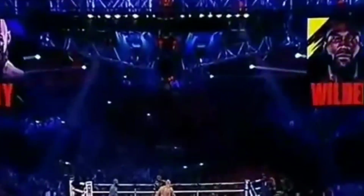The long lineal line, the WBC belt that has included Ali, the greatest of all time. They are set and ready to answer who's the greatest of right now. Wilder, Fury 2, here we go. Andre Ward, Lennox Lewis, round number one.